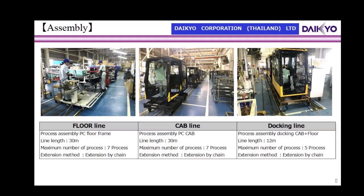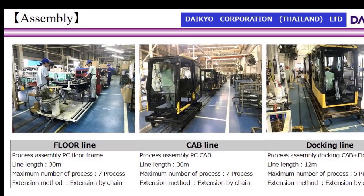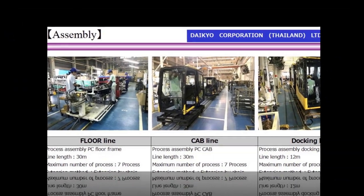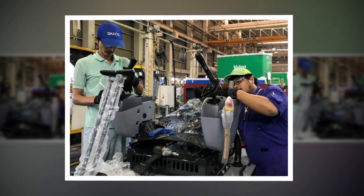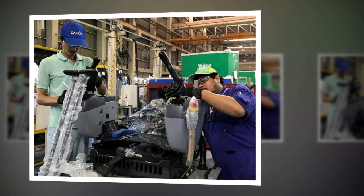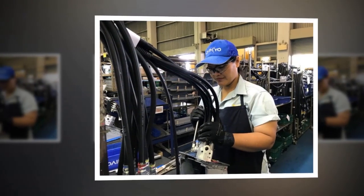In the assembly process, we divide into three stations: the floor line, the cab line, and the docking line. We can produce cabs at a maximum of 8,000 units per year. We focus on developing multi-skilled workers so they can perform different kinds of jobs to meet daily production goals.